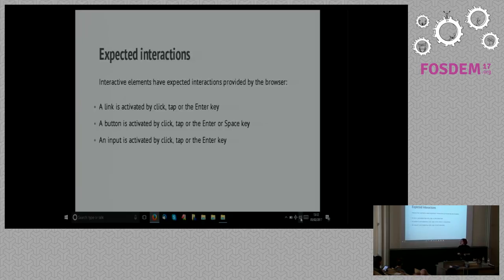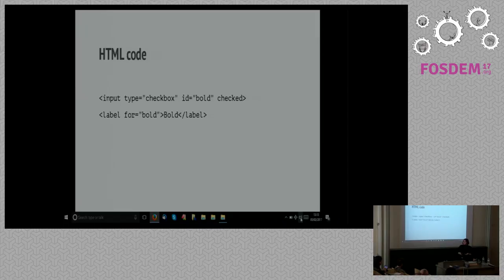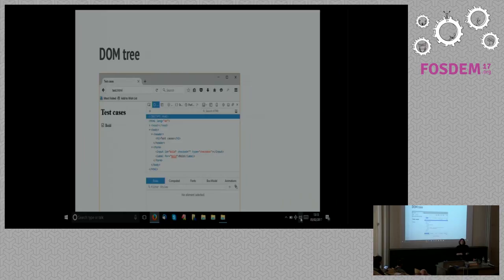You also get expected interactions. If you're a keyboard user and you focus on the link, your expectation is that you can activate it using the Enter key. If you find a button, the expectation is that you can hit it with the Enter key or the space bar. The browser provides all that for free for you. So again, coming back to using HTML as it was intended, you get a whole bunch of stuff courtesy of the browser doing the hard work. So if we look here, we've just got a piece of straightforward HTML code. Just a checkbox there, nothing particularly remarkable about it at all. What happens in the browser is that it creates the DOM. You all know about that. There's nothing particularly new about that to any of us, I'm sure. What you might not know is that the browser also creates something called an accessibility tree.